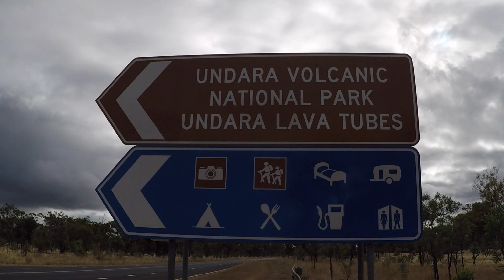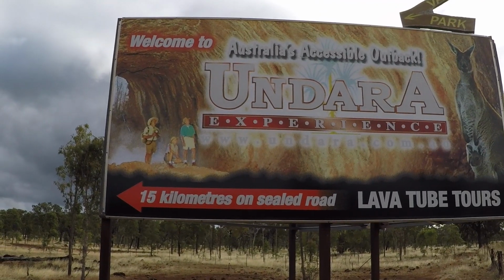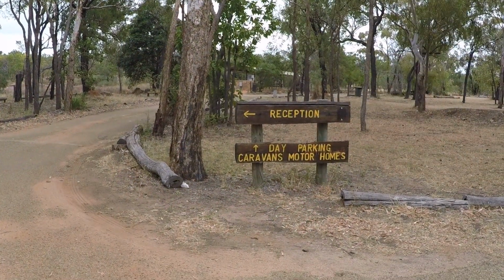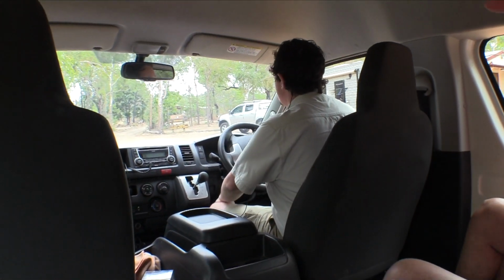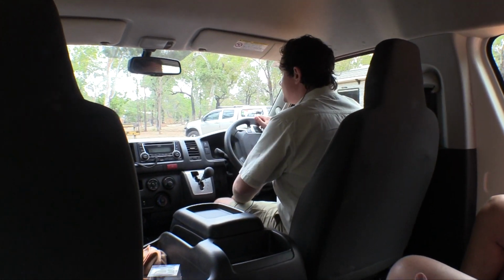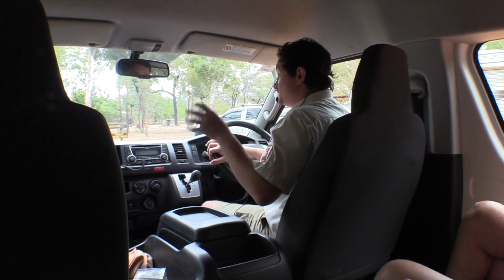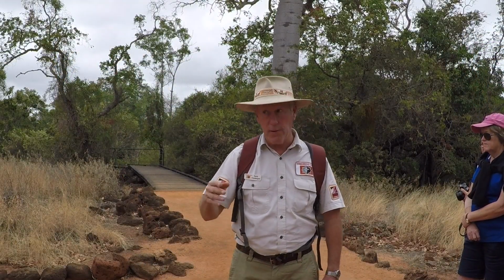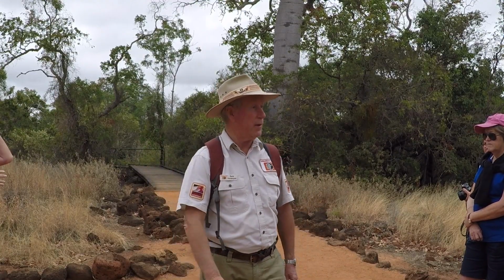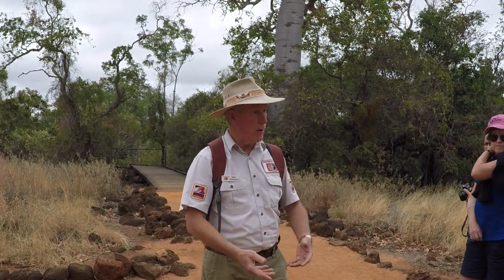The tour of the lava tubes was something we were both looking forward to. We'd heard a lot of good reports about this. So, encompassing a lot of information today, 300 million years of history is going to be jam-packed into a 2-hour interpretive tour. It was a fairly short bus ride to meet up with our tour of the lava tubes for the day.